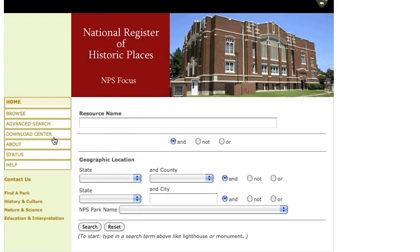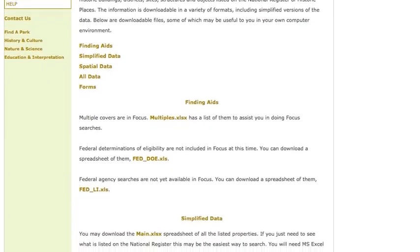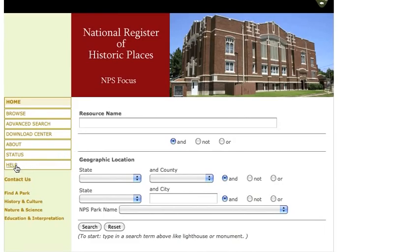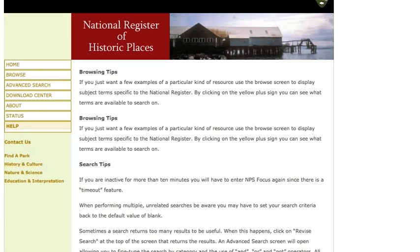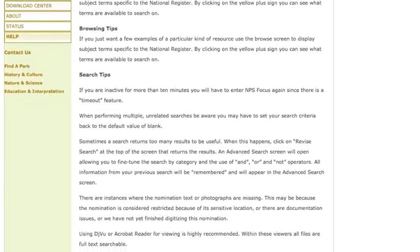Also, visiting the Download Center, you will see finding aids that are available using Firefox and Google Chrome. There is also a help section that offers tips for browsing, searching, and viewing files from their database.